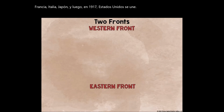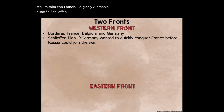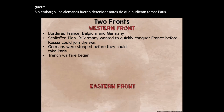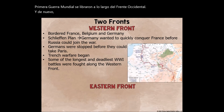There are two fronts to the war. Let's start with the Western Front. This bordered France, Belgium, and Germany. The Schlieffen Plan: Germany wanted to quickly conquer France before Russia could join the war. Germans were stopped before they could take Paris, though. Trench warfare began, and some of the longest and deadliest World War I battles were fought along the Western Front. And again, here's that map of the Western Front, going from Belgium down deep into France.